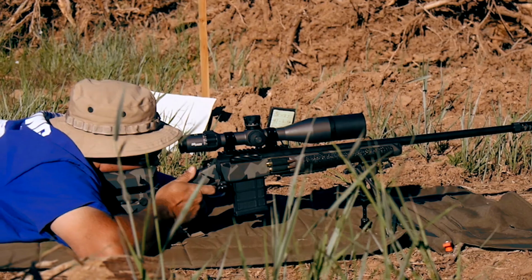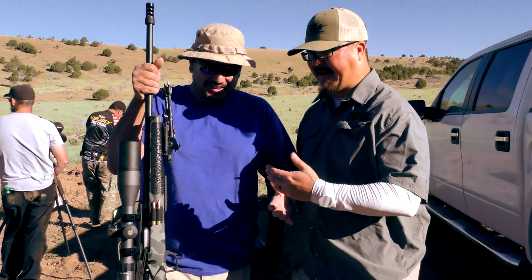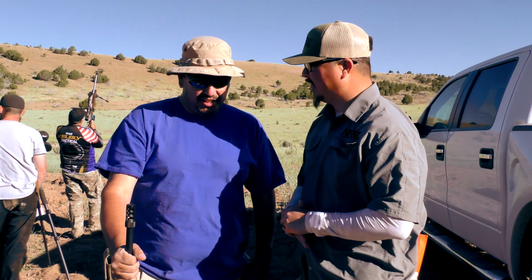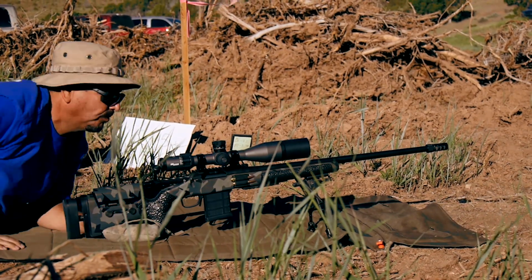Now, if you guys don't know and haven't been paying attention, JP is the winner of our Get Out and Shoot rifle package, and you're out here with that rifle. Yes. Actually, I'm out here running all the gear, so the 200 rounds that Ammo Brother gave me, the cavalry rifle, and the no-name tactical bags. That's phenomenal. I'm actually using all of it this weekend.